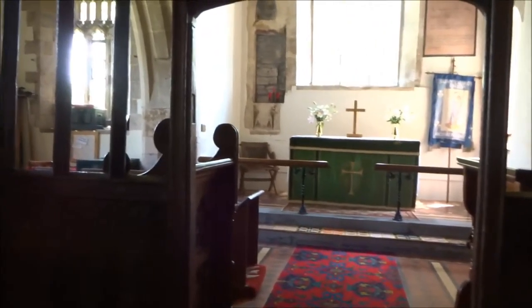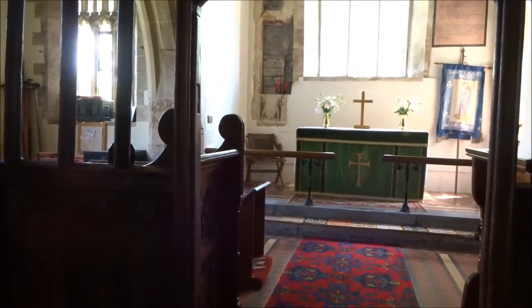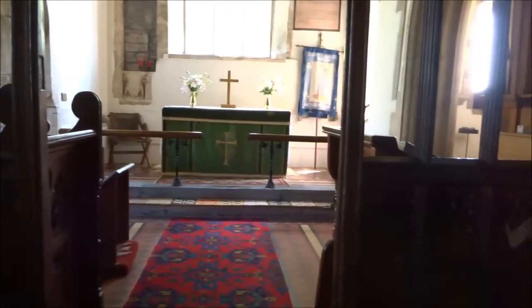Type of rood screen. Yes. Not all churches have got that. It is still a rood screen there, isn't it? Well, they used to separate the congregation. But that definitely looks like a Sheila na gig over there. Right, over and out a minute.